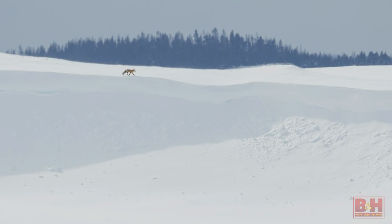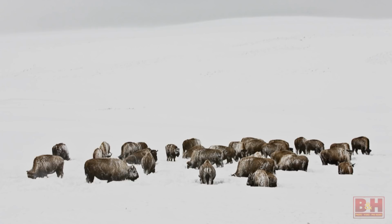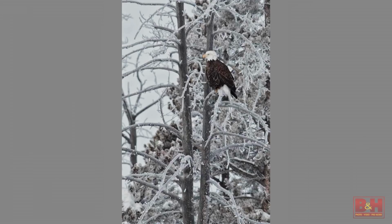So yeah. So again, small subject, big background, right? It's about telling a story. So here's this big expanse that we call Hayden Valley, snow everywhere, huge drifts and stuff like that, and you got this little crazy red fox zipping around. Again, bison herds in the snow, eagles in the trees, tack sharp. Guess what the exposure is? Same as it was yesterday, because it's the same dang light.